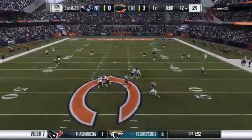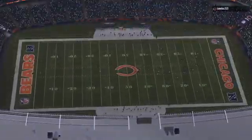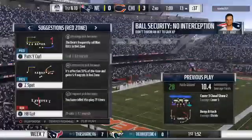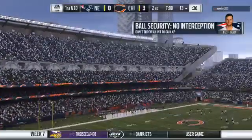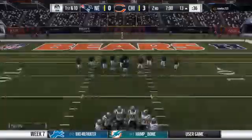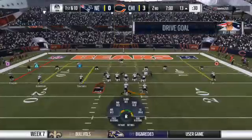On 3rd and long, it's Brady. And he's got an open man. It's Gronkowski. And he gets this one all the way down inside the field. The Patriots into the red zone for the first time. They have a 1st and 10 at the 13-yard line.